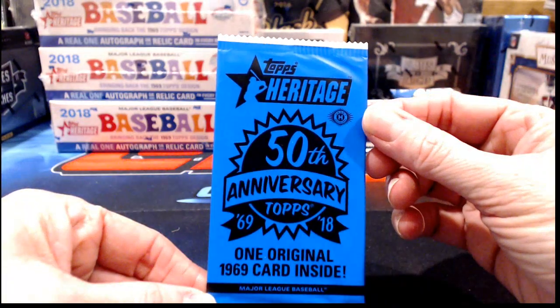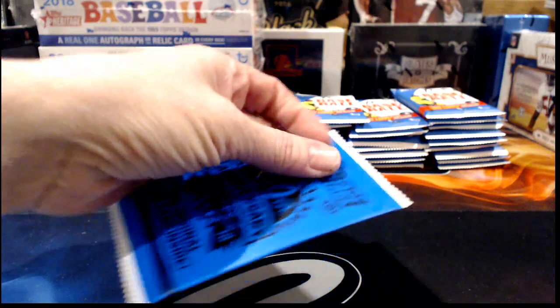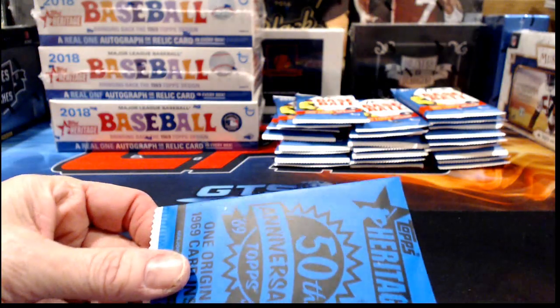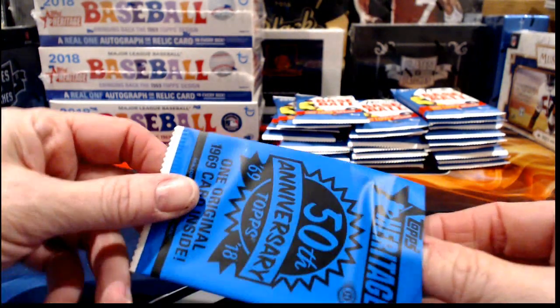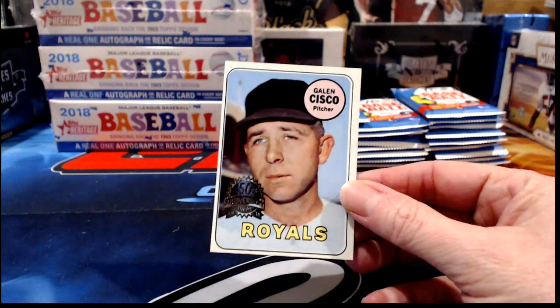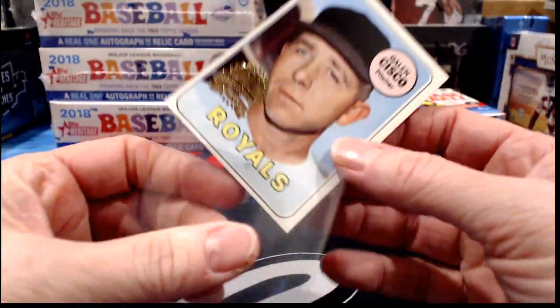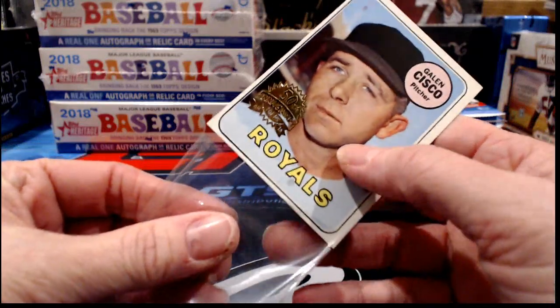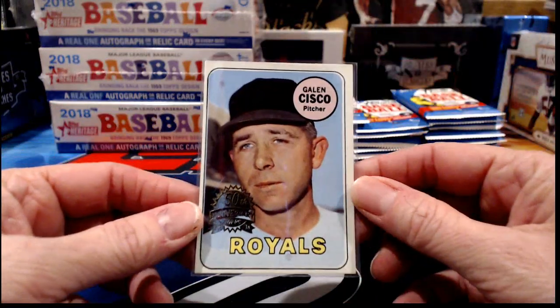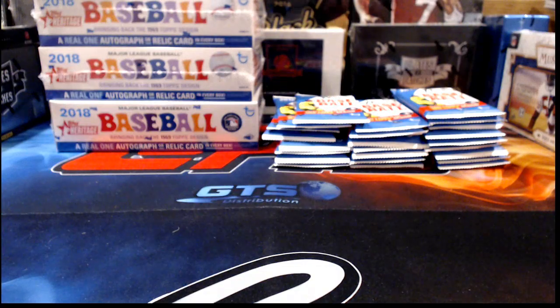So in here, this is an original 1969 card that will be coming out of here. Topps has bought it back from someplace, stamped the 50th anniversary logo on it, and that's what we're going to see. These cards are never in mint condition. They are actual cards from 1969. So they're going to be miscut and off-centered and have soft edges and corners. Some of them we have pulled out have actually had creases in them. So they are well-loved, well-worn kind of cards, but they're still fun to have anyway.